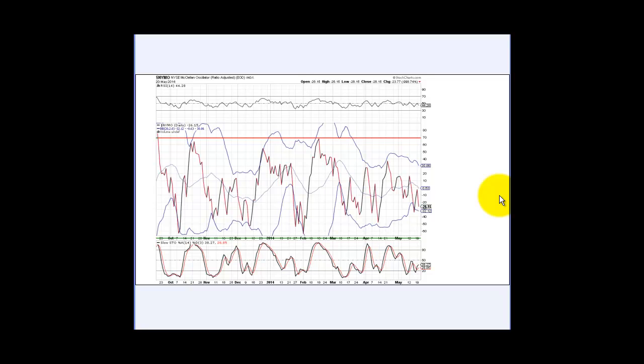Right across the board, Dow Jones down 137, Nasdaq down 28, S&P down 12, and the Russell down 16 and a half. The Russell and the Nasdaq continue to show signs of breaking down. Actually, they are breaking down. Russell is now below the 200-day moving average, and Nasdaq's not too far behind it.